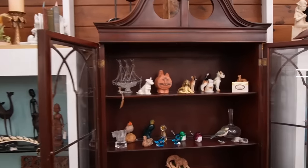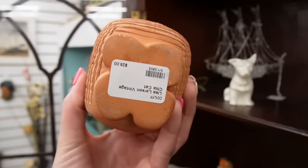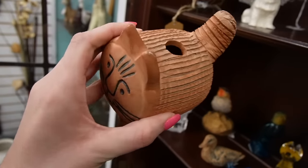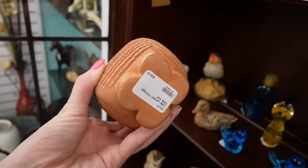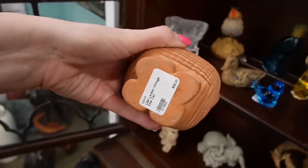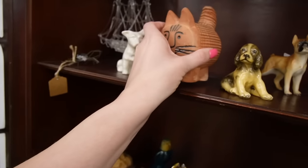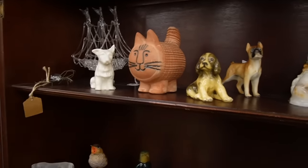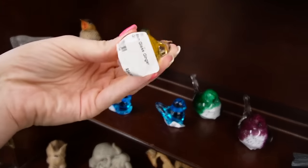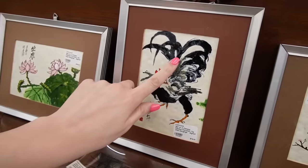There's that cute little Lisa Larson look-alike cat. I love these things. I think it's actually a chia pet. $29. I have one of these on my shelf with my Lisa Larson collection. It blends right in. I think the one I have actually has a chip on the ear. But I love it. This is a cute, derpy little puppy dog. $24 on that.